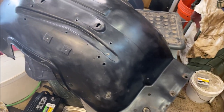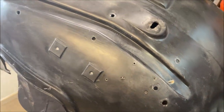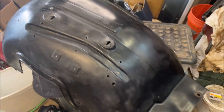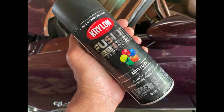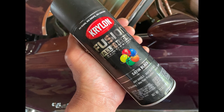Here's the driver's side. DA sanded down with 800. I did 120 on some of the real rough spots to try to get some scratches out, but that's 800. Then cleaned it off, wiped it off with brake cleaner and some blue paper towels. I know you guys are dying to figure out, what am I painting this with? Well, here it is. This is Krylon Fusion All-in-One Paint and Primer, Satin Black.